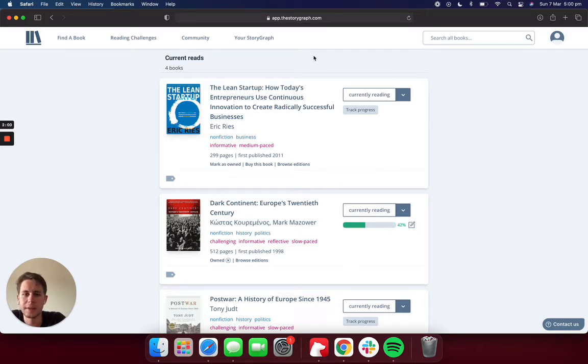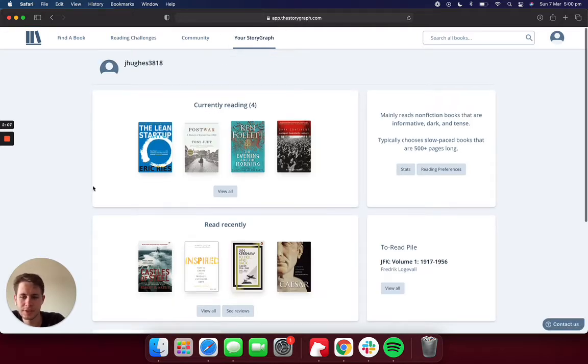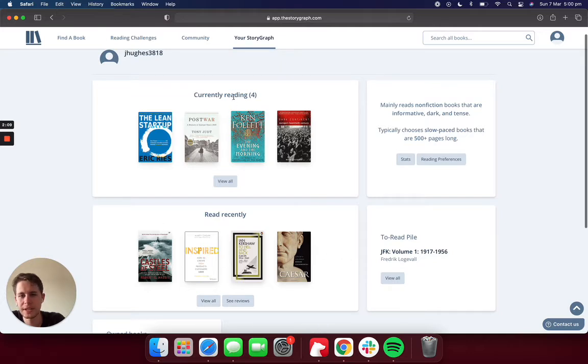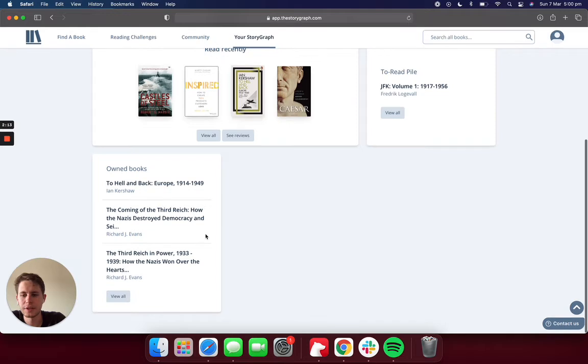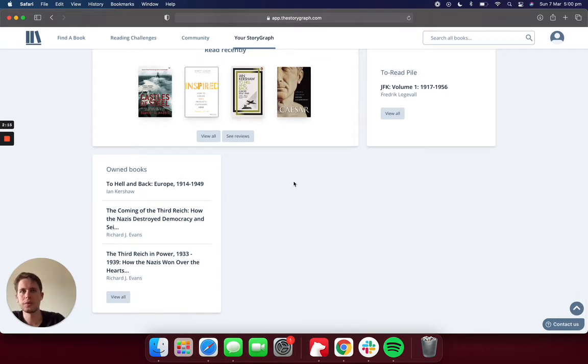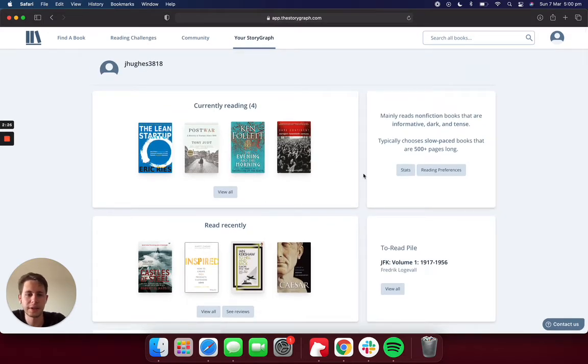And then the other really cool section here is up here called your Storygraph. This gives you similar information, so read recently, your currently reading pile, and your to read pile, and then you can also note books that you own, which is cool. I don't think you can do that on Goodreads. So here I've got all the books that I own, if I wanted to go through here and check if I own a book as the library gets bigger.